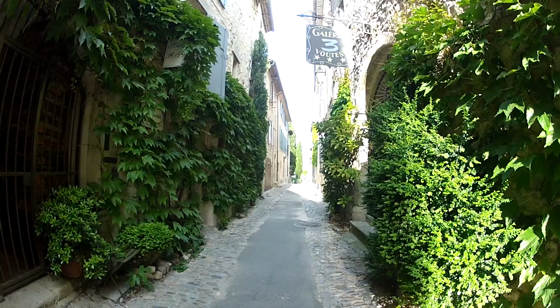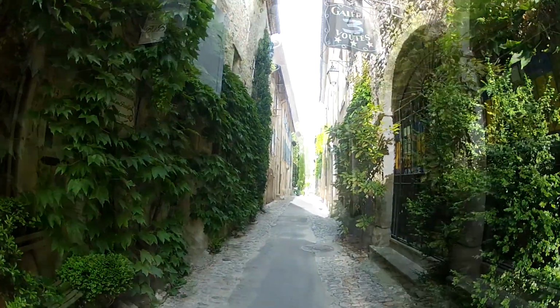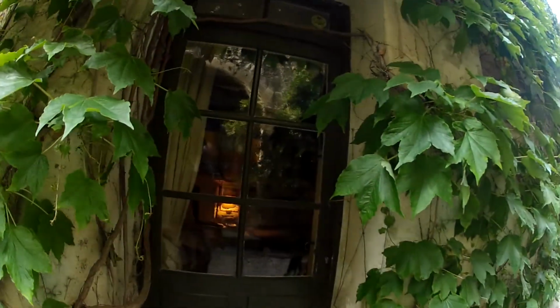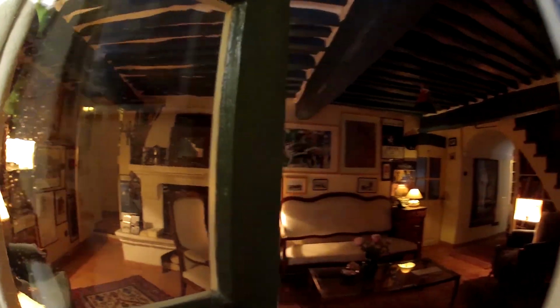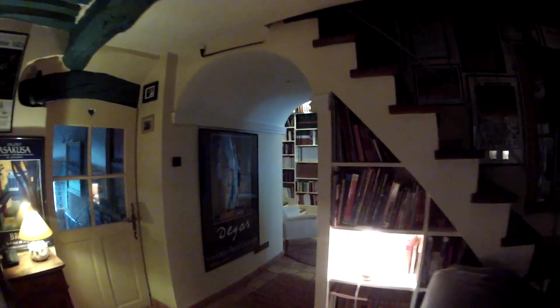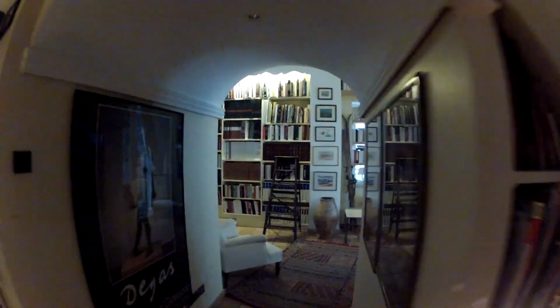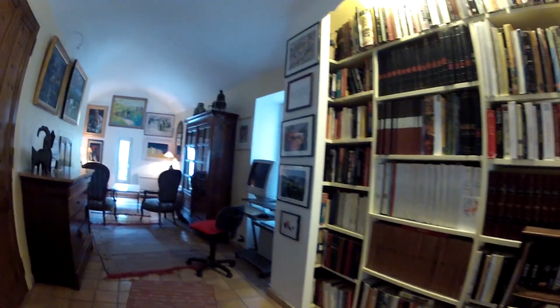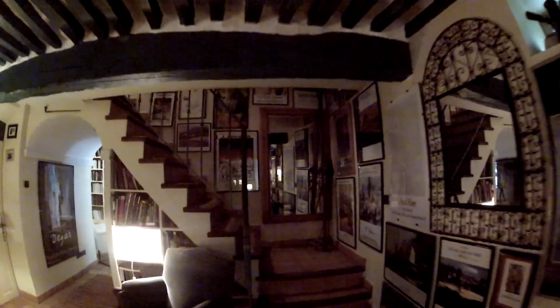Vaison-la-Romaine beckoned for us to return on this trip. Previously, we had found the town pretty, and the B&B and its owners really great. On this trip, we knew exactly where the B&B was and where to park. We walked down the narrow street and entered through the door, almost hidden by the ivy. The ground floor is a pleasant common area.